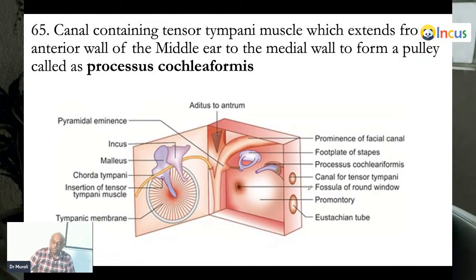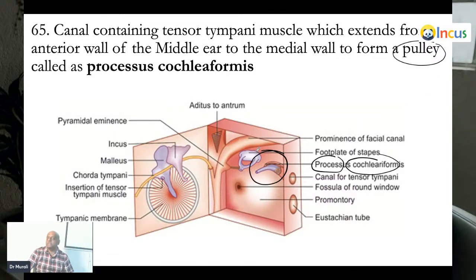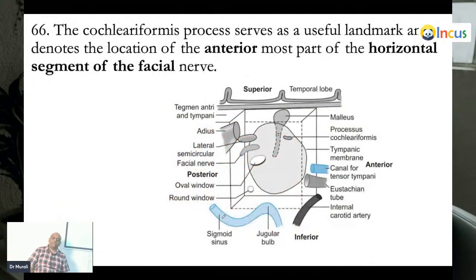Now, you need to know a word called processus cochleiformis. What is this? The tensor tympani has a canal along the anterior wall of the middle ear. The canal containing this tensor tympani muscle can extend from the anterior wall of the middle ear all the way to the medial wall, and it forms a pulley which is called processus cochleiformis. That's what you need to understand.